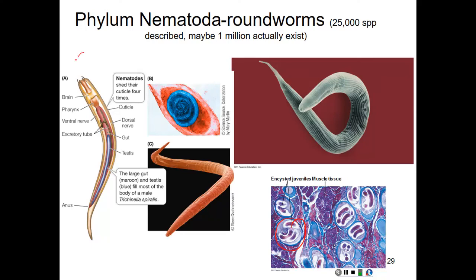Here is a sort of diagram of our typical nematode. So you can see we've got a mouth, we've got an anus. The body cavity is a pseudocoelom. We have our thick cuticle. We have a gut. In this case, we're looking at a male, so we have the testis. We have our ventral nerve cords coming down. We have our anterior brain.